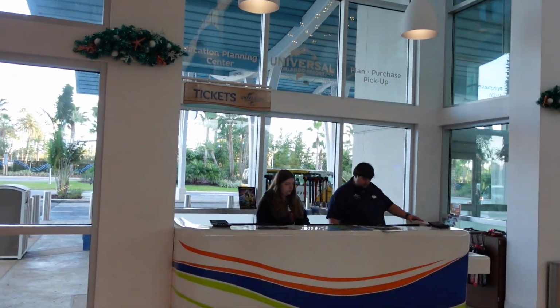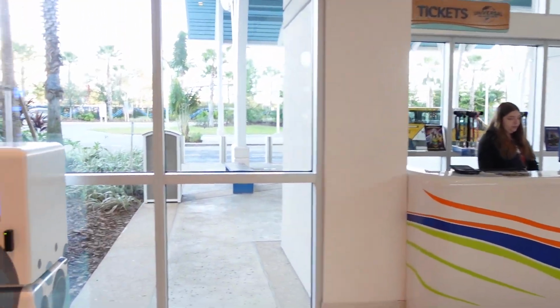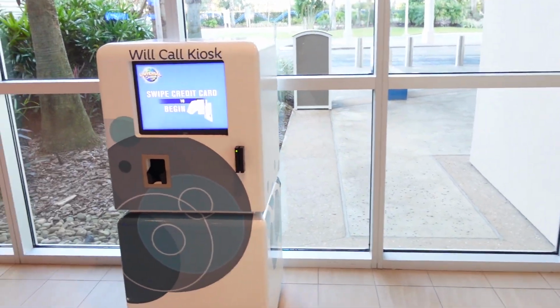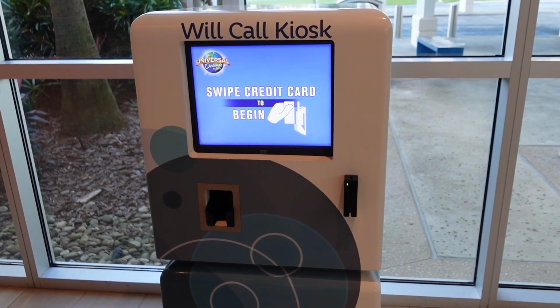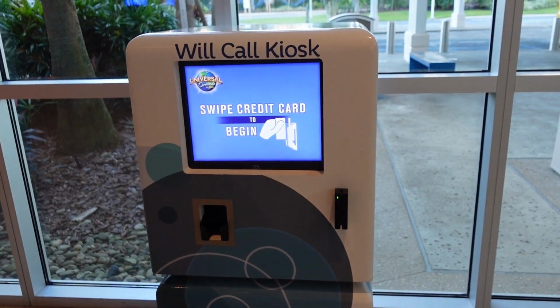Here again is the ticket desk to the right of the entrance once you're coming in. Apparently, to the left of that, there's a will call kiosk where, if you've already purchased tickets, you can swipe your credit card and pick them up here.